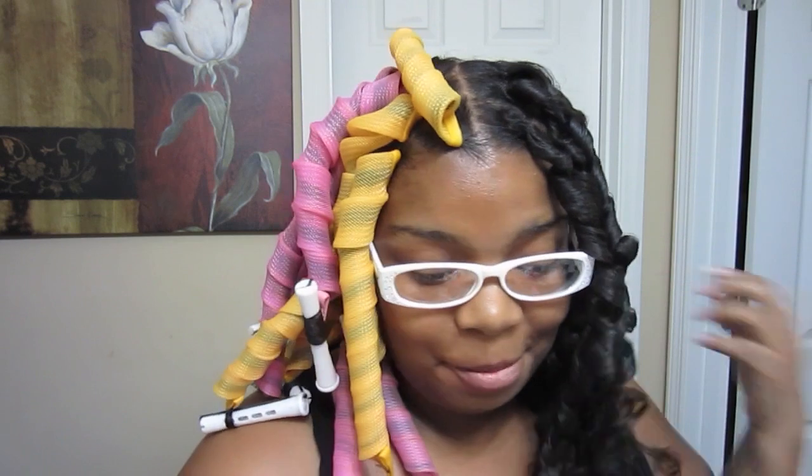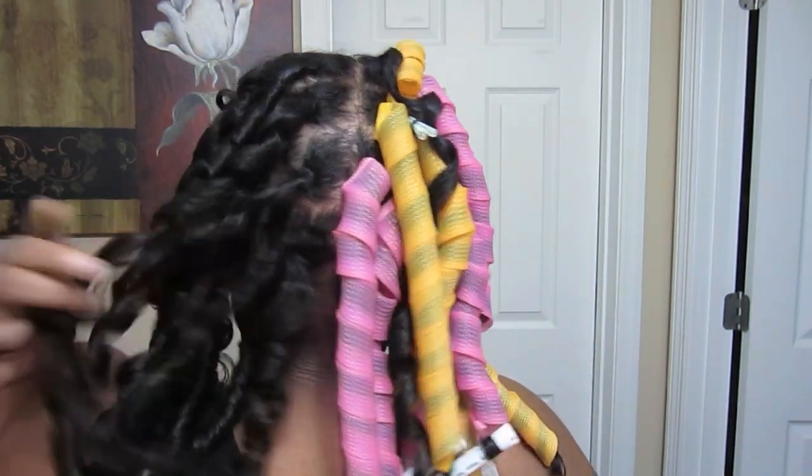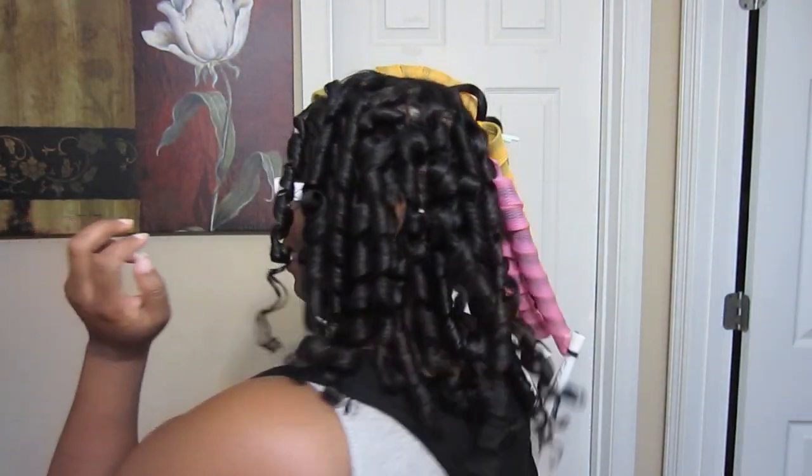This is half of the hair done, and I have to say I am thoroughly impressed by this. My hair is so soft and shiny. Hopefully you can see just how soft and shiny it is, and they just bounce right back in place. Now turn around. But I am loving it. Like, I might have to start doing curl formers more often, because I am loving this.